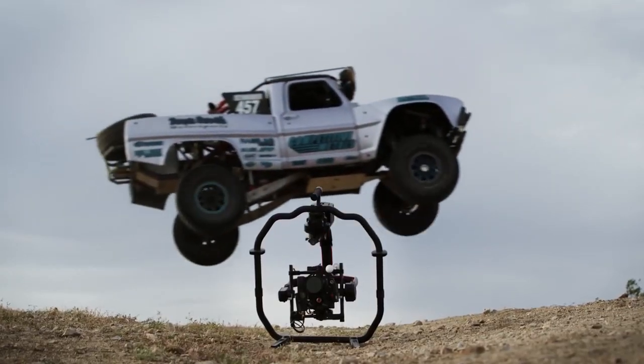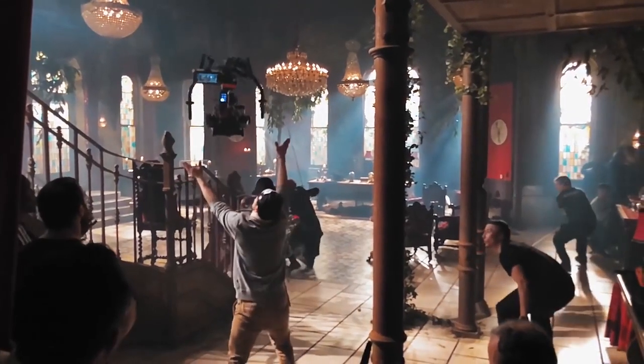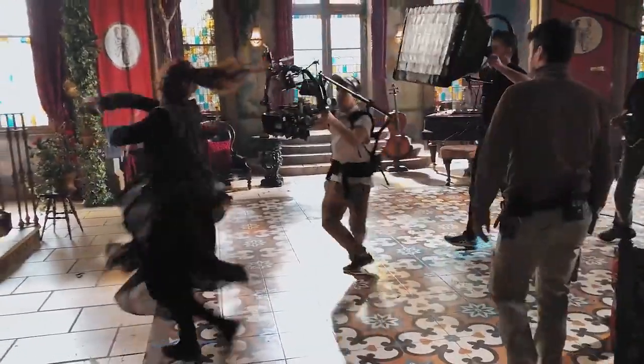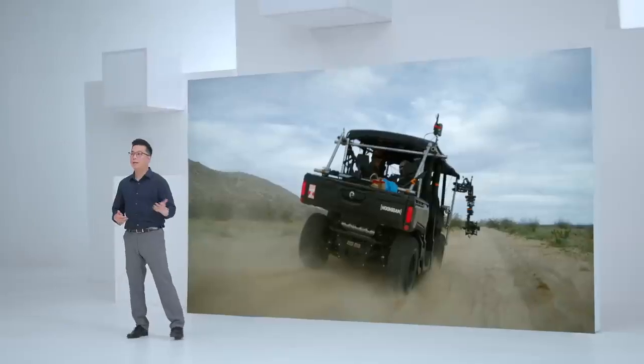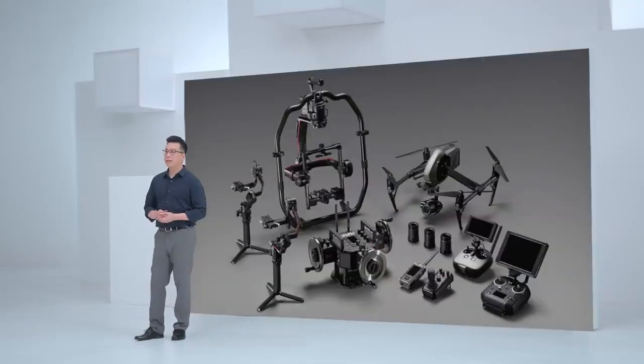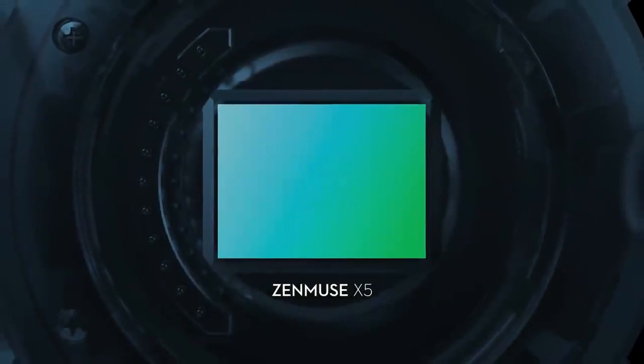For as long as those products have been in use, we work closely with film production crews, gaining invaluable on-site experience that's helped us to continually improve and optimize our products. Combining the needs of today's filmmakers with DJI's cutting-edge technologies, we're thrilled to present a product that will revolutionize filmmaking.